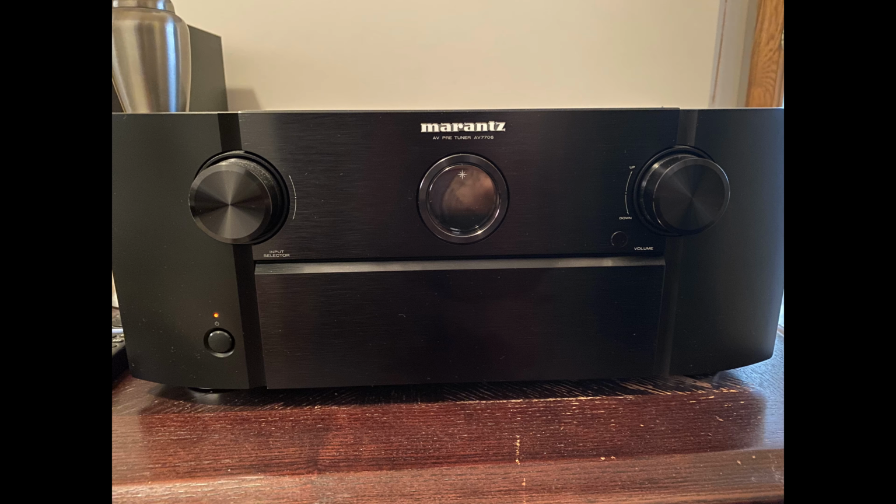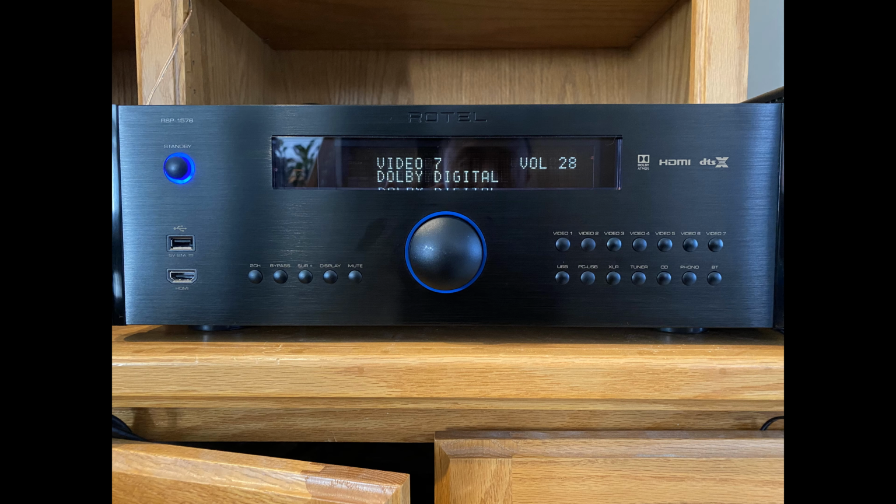Now, previously, I always chose the Denon brand over the Marantz, simply because I've never really owned a Marantz. But now it's the other way around. With this 7706, watching movies in my 5.2.4 setup in IMAX or 3D is a dream. And with the Rotel, to me, the sound is more on the neutral side than warm. Crystal clear, powerful, but yet clean.